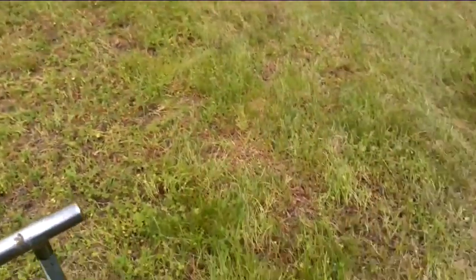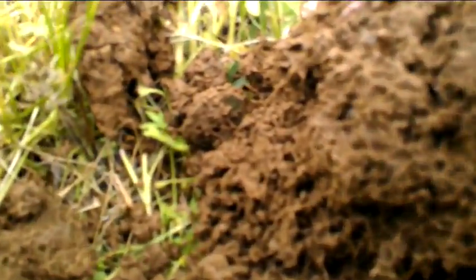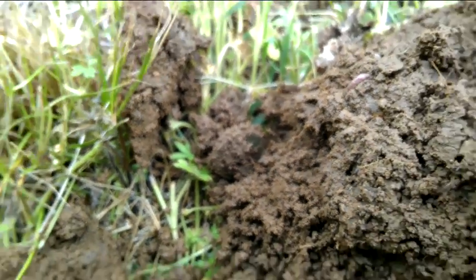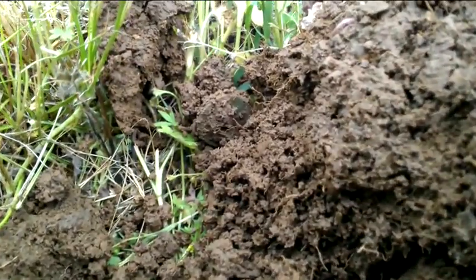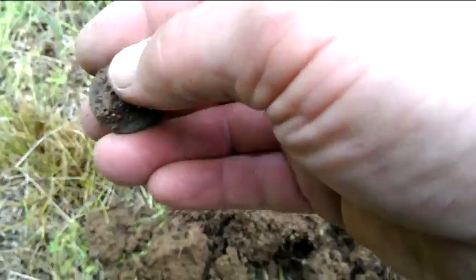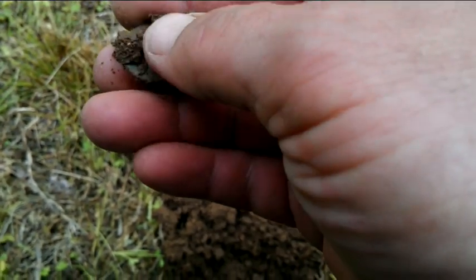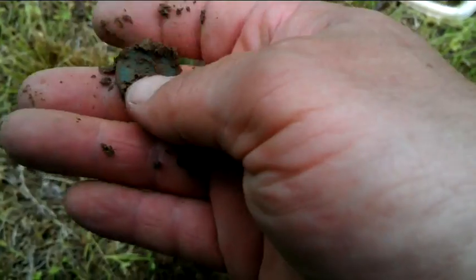But I've got one that was ringing up like a button signal, and you can see right there, it's a real green brass. Let's see, we'll try to get it out together here. It may be a shotgun shell. Alright, let's see if this is gonna work. I don't know if you can see that. Yeah. No, it's a flat button.